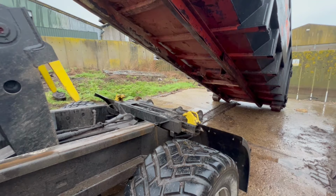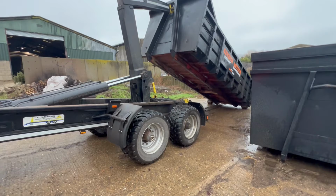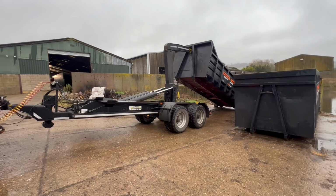So you can either hook a bin on and off as we are, or you can leave it latched on and literally just use it as a tipper, as you've just seen in that video before. It will just go straight up and tip off.